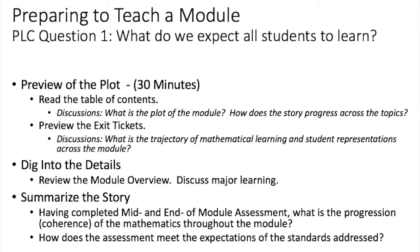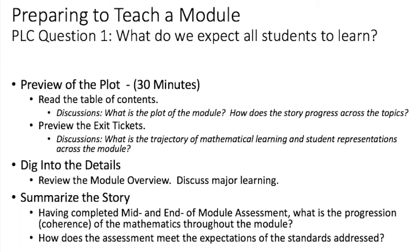When PLCs come together, we've identified specific focus areas for discussions and takeaways. Remember, the purpose of this is to ensure we have a deep understanding of the content and student expectations, not what we believe our students will struggle with or identify specific individual student concerns. Those discussions will come throughout the module as we evaluate formative data results and student response to intervention and instruction.